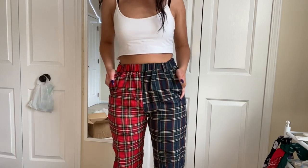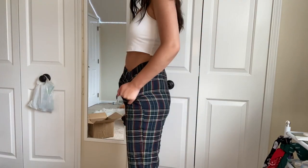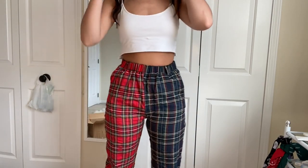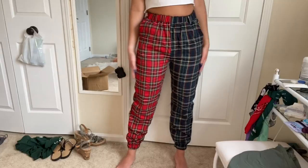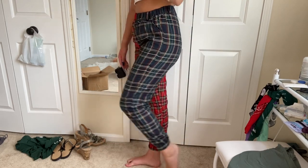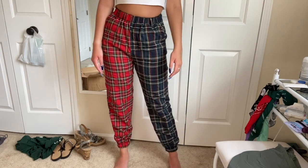They also have these cute little pockets, which are so cute. I forgot to put on the belt, though. I'm so sorry. I completely forgot about it. But I think overall, for the price, they are very worth it. The material's a little bit uncomfortable, but for the most part, it's okay. So overall, these are good.